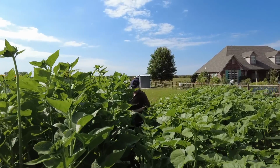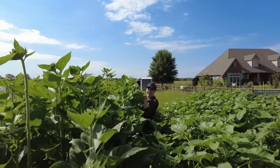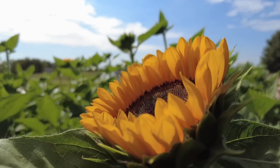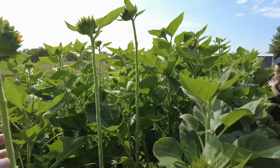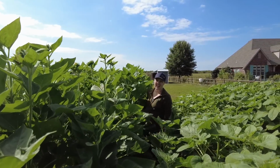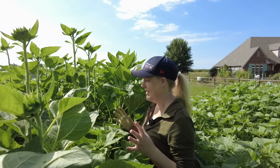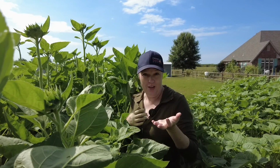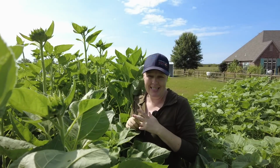Back here? Sunflower forest. This looks a little different than our sunflowers did last year. Remember how short they were? Yeah, but these grew in 45 days. So this is Vincent's Choice. They have grown so tall. I'm 5'8", and they're taller than me. Some of them are almost as tall as Eric, and he's 6'5".